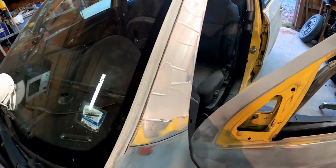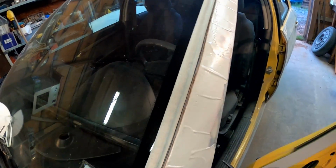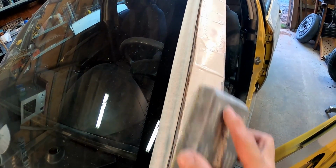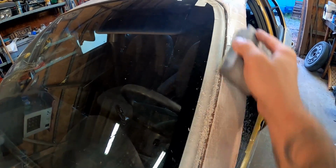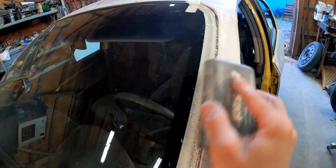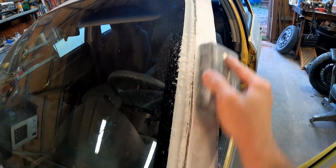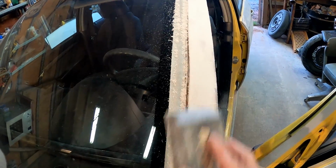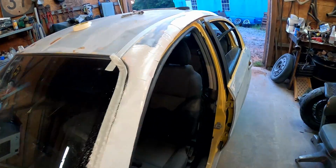All right, so this is our filler. I've already gone through and wiped some filler on. I'll show you guys some of that here in just a minute, but I'm just going to come in. This is my 36 grit sandpaper on a block. We're going to come in and block all of this down, make it nice and smooth. We'll do our crosshatch pattern like we always do when we do body work. Make it nice and straight. And we'll do that over the whole roof rail.